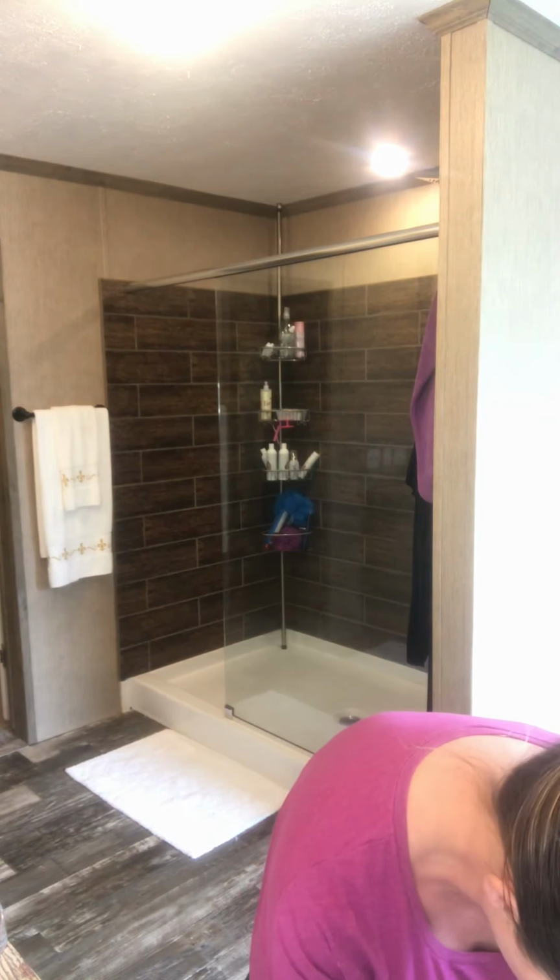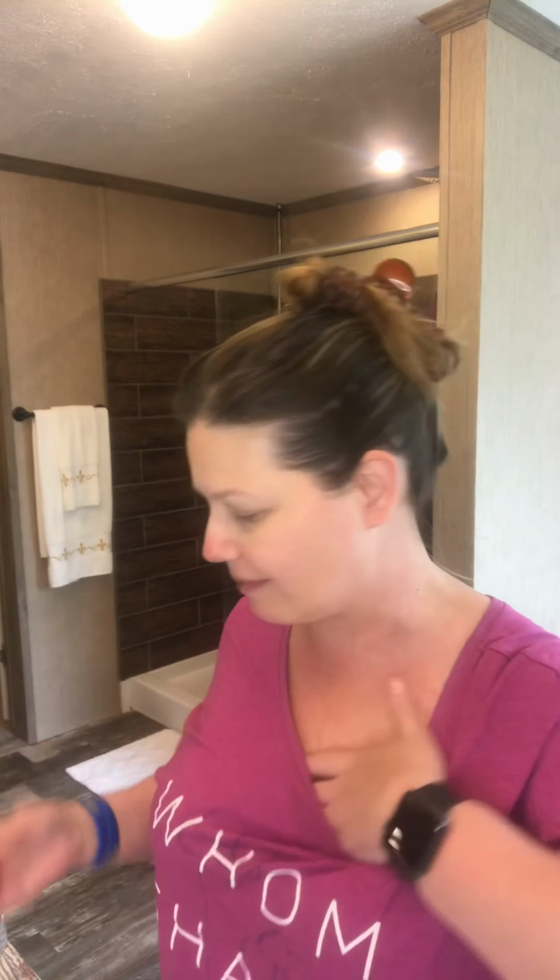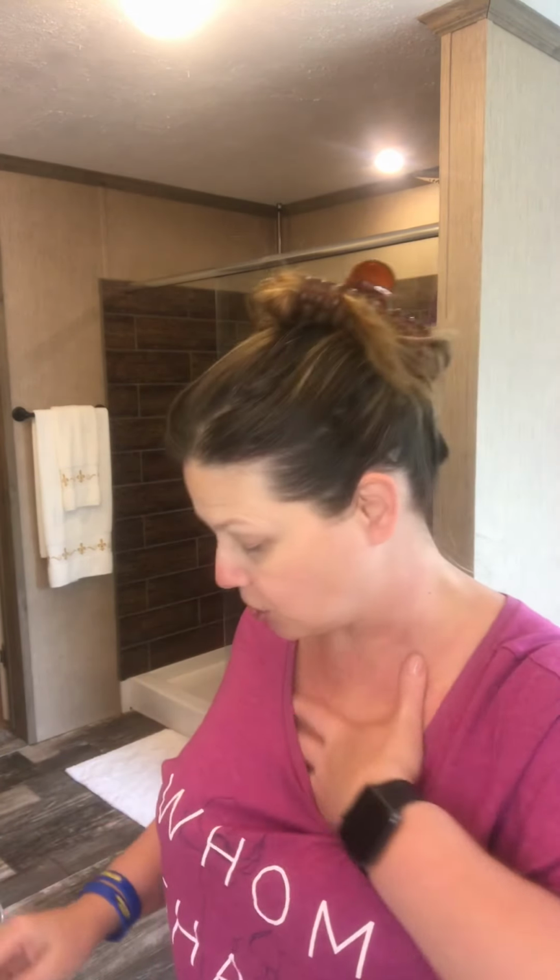The second one I use is clary sage. I don't know if you guys can see that, but it's clary sage. I also put a little dab on the inside of my ankle. Inside of the ankles is the woman's reproductive system. The outside of the ankles are the male's reproductive system. So I do that. I always put Joy over my heart. I have roller balls on these. Right now the roller balls are out of stock, or I would have them on probably everything I'm fixing to show you here. Joy just makes me feel good. So I always do Joy.